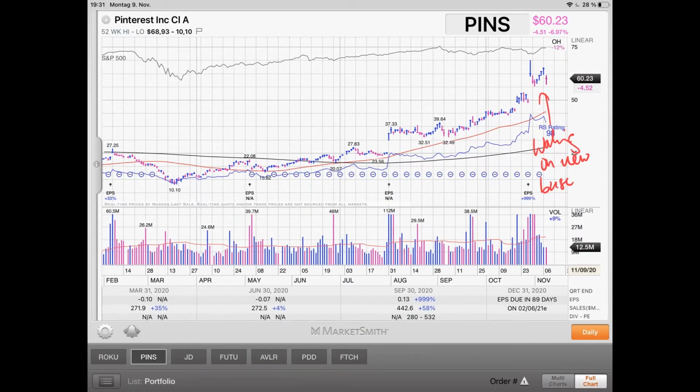And after this big gap up, the stock goes sideways here, and I wrote down awaiting a new base or something. It tried to build a new base here, and it was down 7% on that day, so a lot. But I still held on to the stock because I expected much more to come.